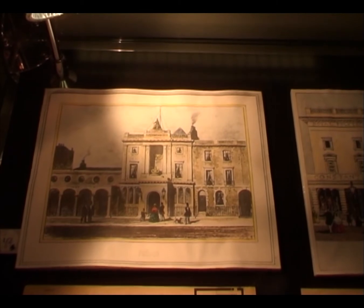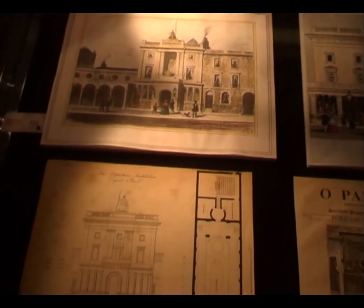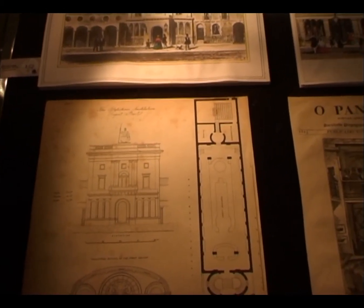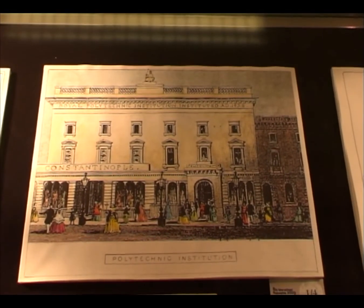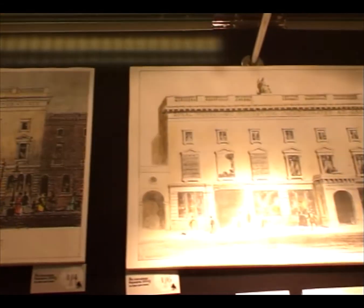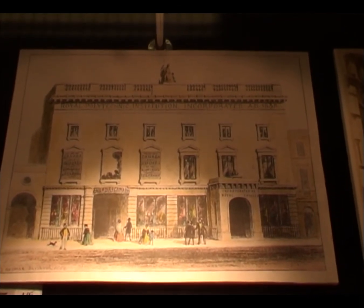which is only a single building in 1838, with below it the architect's diagram plan for it. And then over the next few years, it gradually expanded. It overtook the building next door, and it now became like this. And a few years later, by 1854, it has become this.